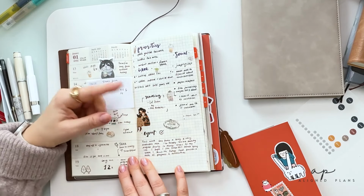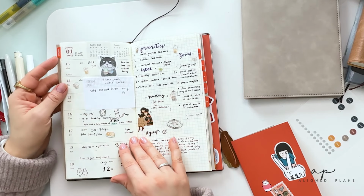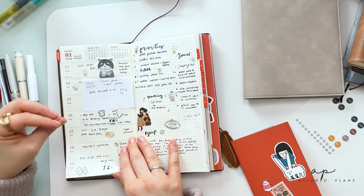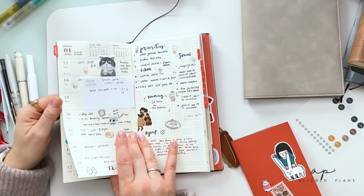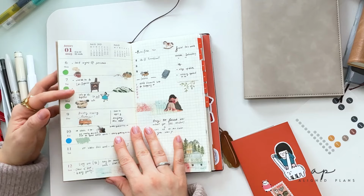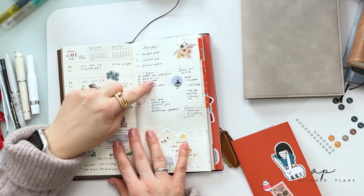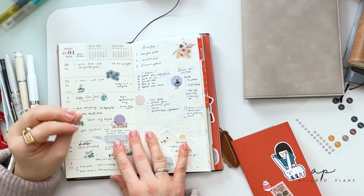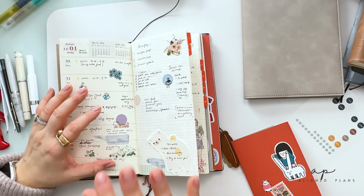I'm loving the space arrangement. I'm loving that it's more narrow. And I like the fact that I don't have to write so small, even though I like writing small, but not in my main planner. In my main planner, I want to use a normal size font where I can check in. I can actually read my own writing. I can see what I need to update. It's just a place where it captures everything.